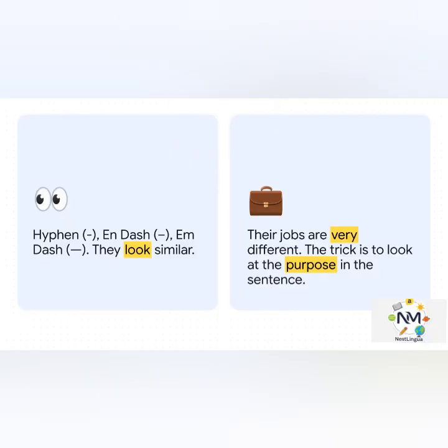So at first glance, they all kind of look the same, right? And honestly, depending on the font you're using, telling them apart by size can be a real headache. That's why the secret isn't about their length. The real key, the thing that's going to make you a pro, is understanding what each dash does in a sentence. Their jobs are totally different.